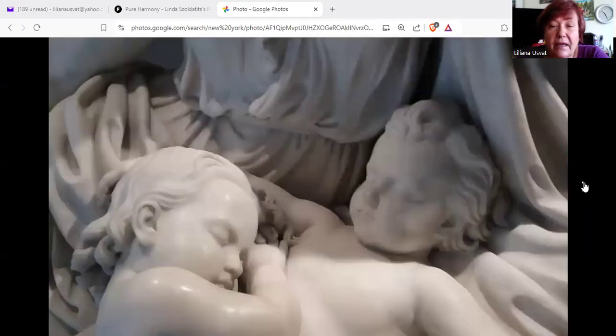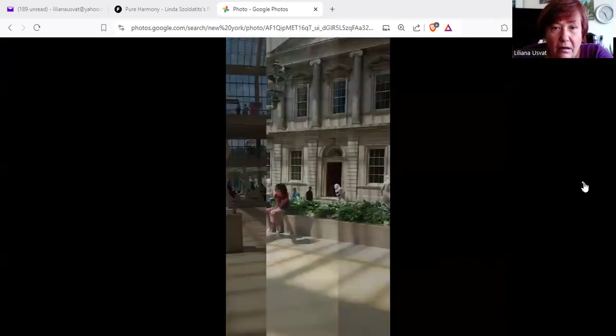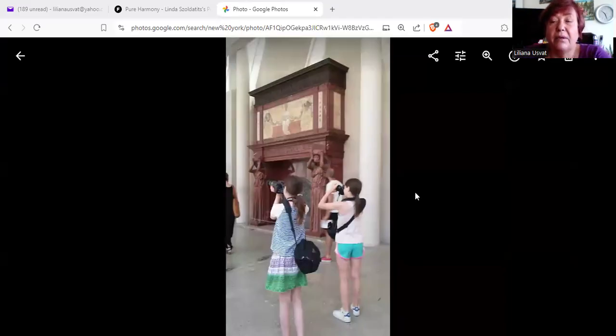In New York, the museums collect artifacts from buildings that were destroyed in the past. This looks like the Metropolitan Museum in New York now.